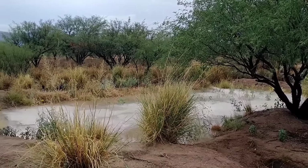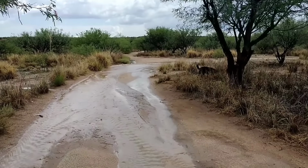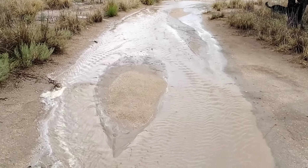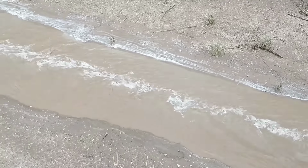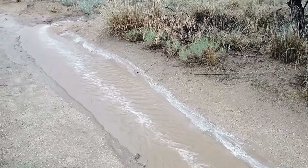We got water in the pond. It filled the pond pretty full. And here you can see a lot of the water coming down the road. This is how our pond fills. It just comes down the road and then goes down a trench that leads directly over to the pond.